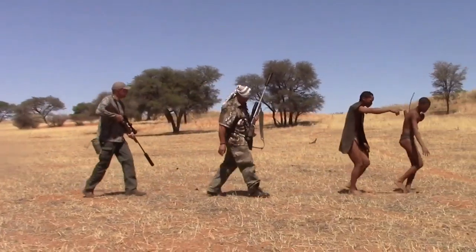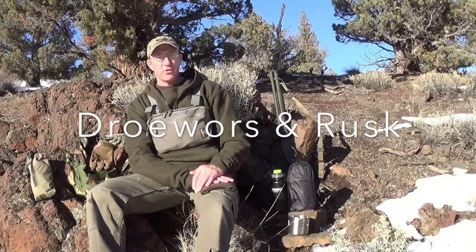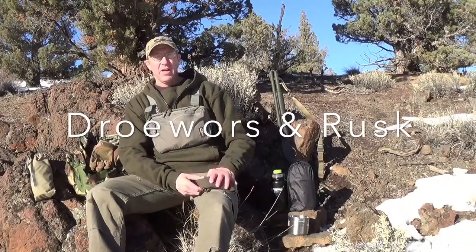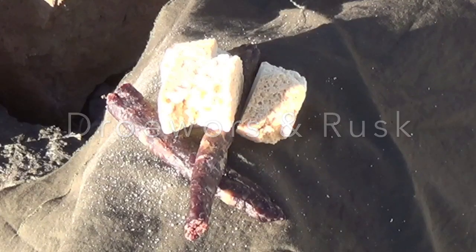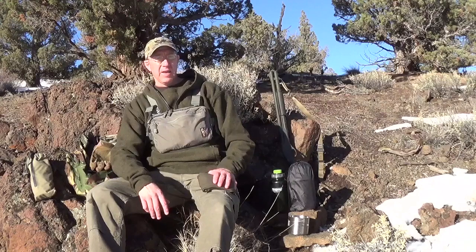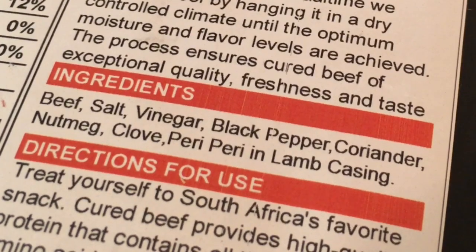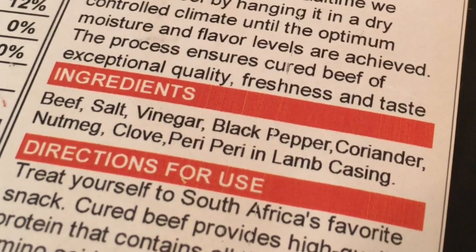The trail food I'm talking about is something called Droewors and Rusk. And Droewors is a traditional dried sausage that they make in southern Africa. And they make it by taking ground up beef and stuffing it in a lamb casing and then just hanging it to dehydrate in the dry air there. But they season it with typically a little bit of coriander and just a dash of really unique spices. So it's very mild, but it has a really unique flavor.